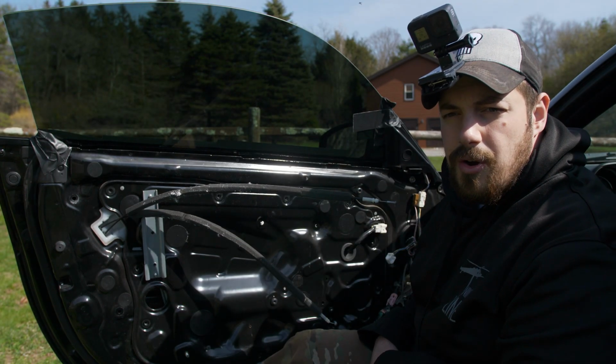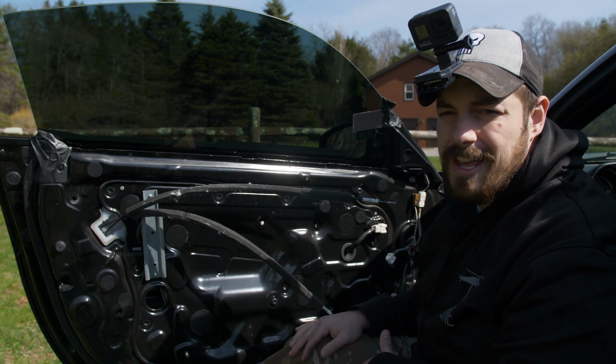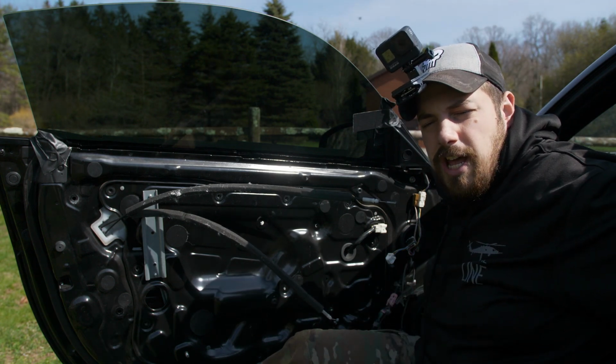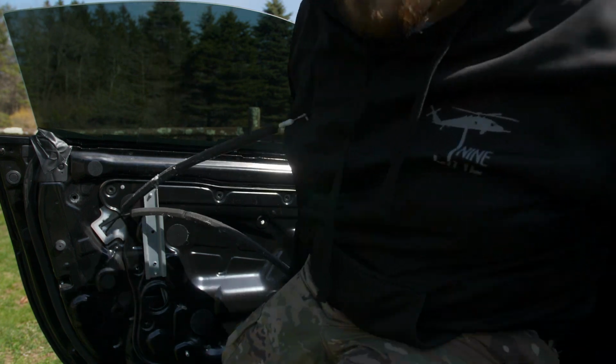So I think the window motor is loose on the other side. All these bolts are out. So what I'm going to do is pry this away from it and see if we can expose it, just to get a look at it for today and get it set up for tomorrow when the motor comes in.